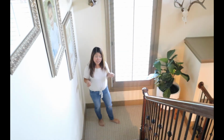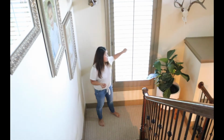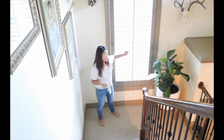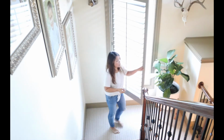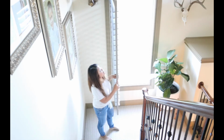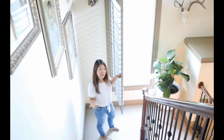One of the most annoying things about these shutters is that often the tension will loosen for these panels. And so it'll be hard to open them and then not have them automatically close. So there are screws in here that you can tighten. So maybe every 4 or 5 months I'd have to tighten the screws. So that's the only annoying thing about it.